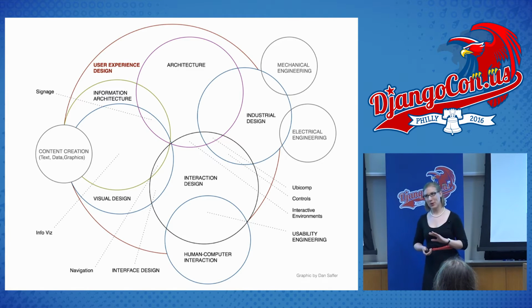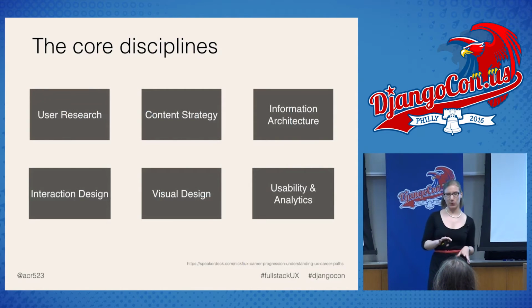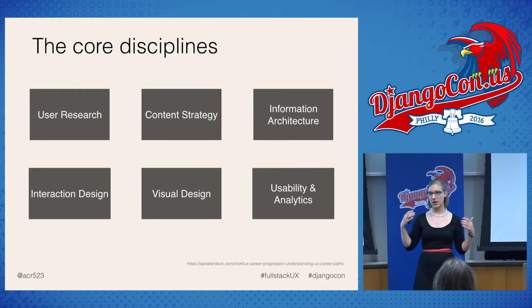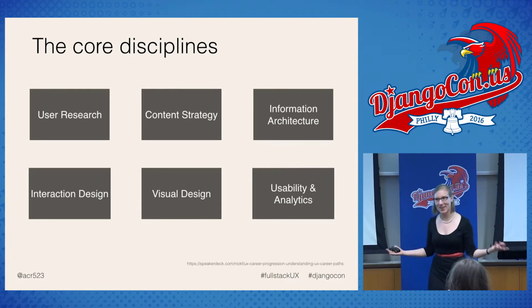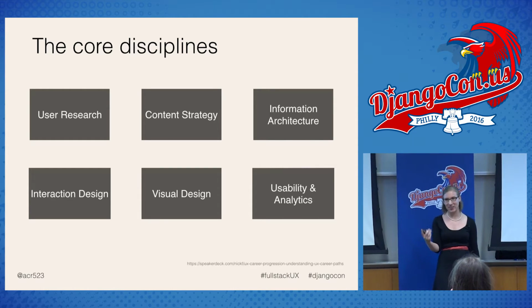But today, we're going to be talking about six core disciplines. And these are typically found within the digital realm, but also just in general. When I say products, I'm not just speaking to digital. They conflate UX with meaning digital. User experience can be digital. It can be, as we're seeing with this building, not all elevators go to all floors. What's going on with that experience? And that's not digital.